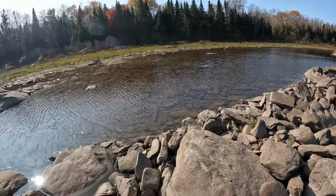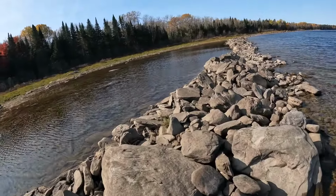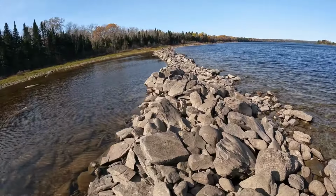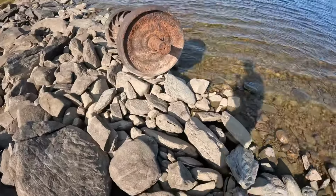It's your own little blocked-in pond area. There we go. Getting closer to those wheels. We've got there.